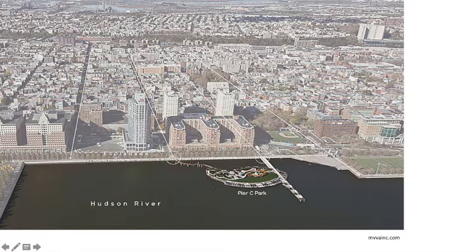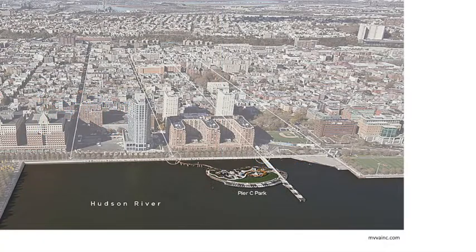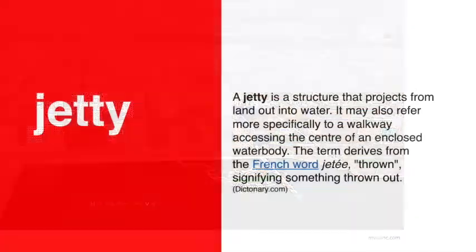This is an example of a jetty. A jetty is a structure that projects from land out into water. We also refer more specifically to a walkway accessing the center of an enclosed water body. The term derives from the French word jetée, or thrown, signifying something thrown out. So, extending space over water. We might associate this with a pier or a dock. All of it works, but this is a great example of extending space out over water or into water.